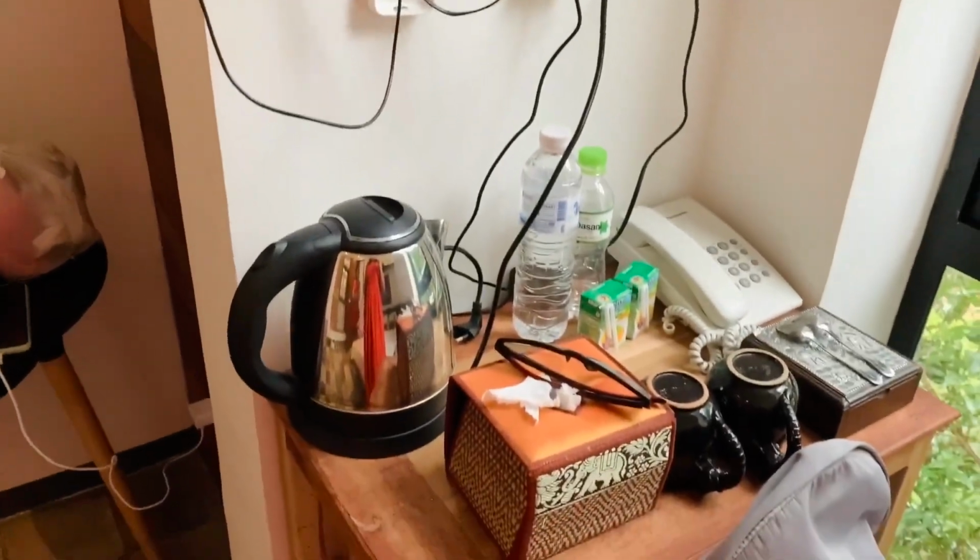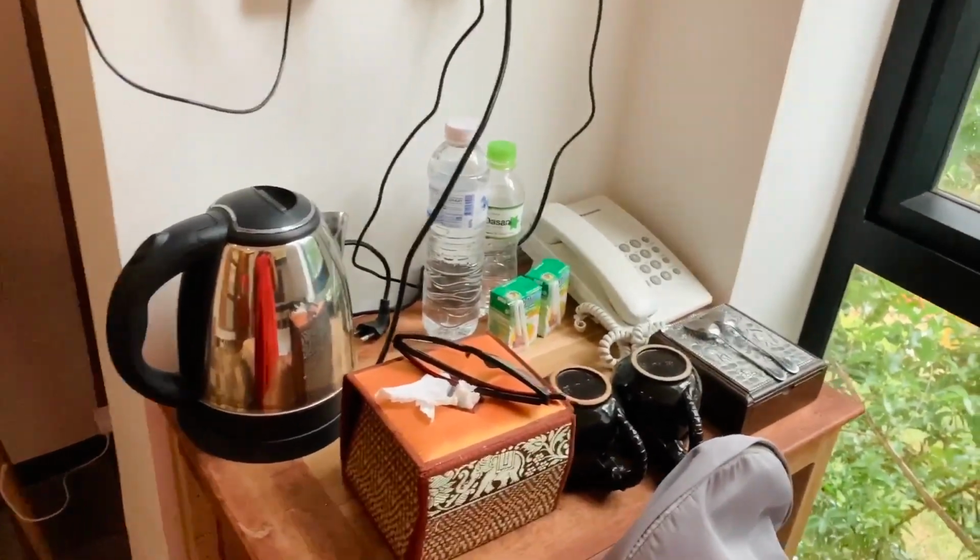This is a small table with a kettle and few goodies. There's a TV. We have Wi-Fi. There is a rack for us to put our clothes, a laundry bag. Then again, there is a window.